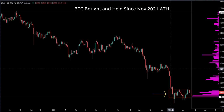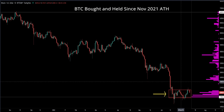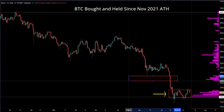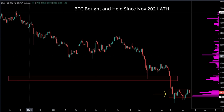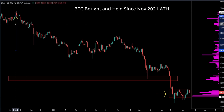Okay, now a second segment that you can see are coins that were last moved on the network right in this range here. Okay, so we're talking 25 up to around 27K. Now what's interesting is if you look at this metric here, you can see that we didn't spend really any time in that range, almost none. And remember, we're doing this analysis based on Bitcoin that has been bought or sold from the prior all-time high. So we're looking back here to November, right? So we're looking back right to this time when we were at around 69K.